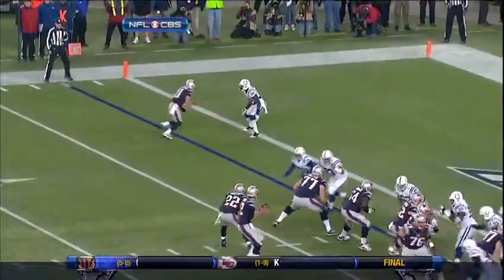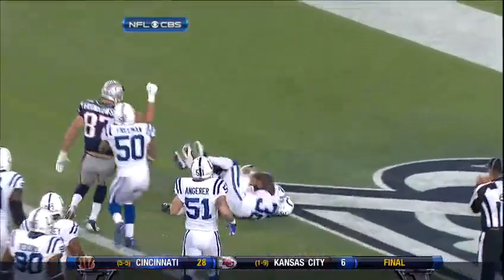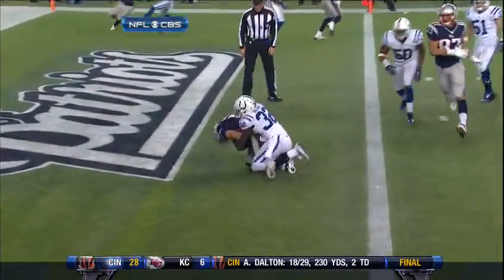Getting everybody up. No help on the outside for Cassius Vaughn. And it's the perfect throw right to the body of Edelman. So even if you're close, you can't make the play.